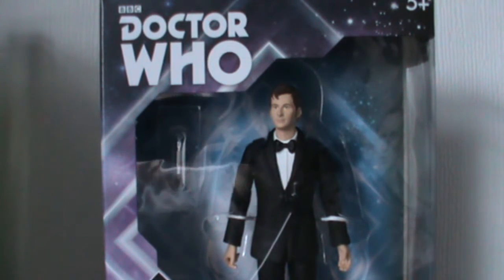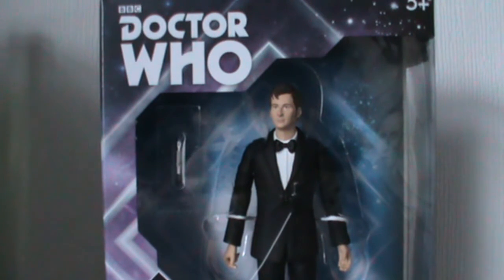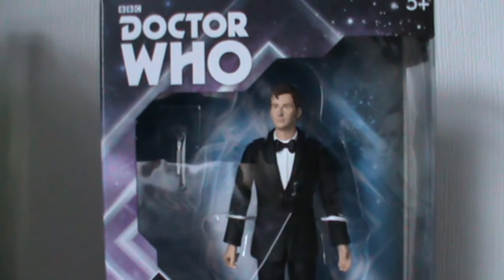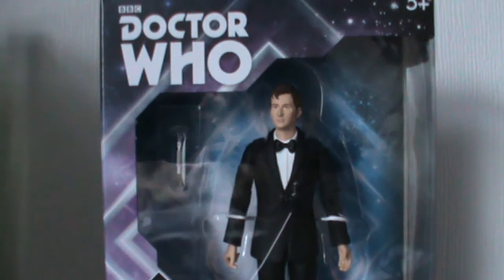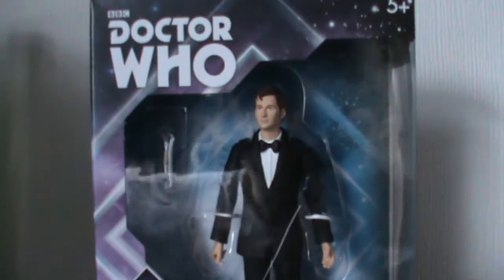But I mean, this is the first time we've had... we had the 13 Doctor set last year, which unfortunately I have still not yet got, so I'm going to have to fork out about £20 million to get it off eBay. But yes, today I am bringing you a review of the brand new 10th Doctor in Tuxedo collector's figure.